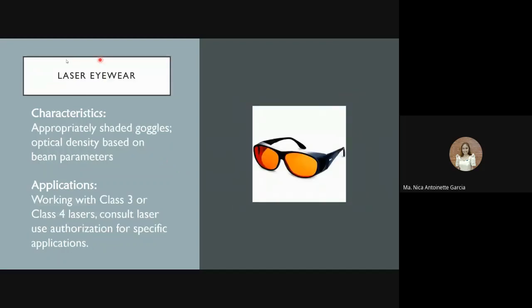Next is the laser eyewear. It is appropriately shaded goggles, with optical density based on the beam parameters. For applications, working with class 3 or class 4 lasers, consult the laser use authorization for specific application. So if you are near or working with a laser, then you can use this laser eyewear.